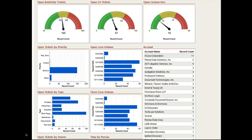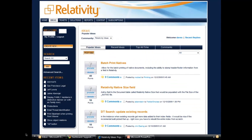If a customer of ours has more than a couple open tickets at any given time, that could be a good indicator that there's something bigger going on and that we want to escalate it and get some more people involved. On the next slide, you'll see we use the ideas feature, just like you saw.